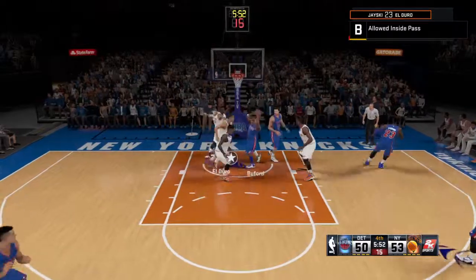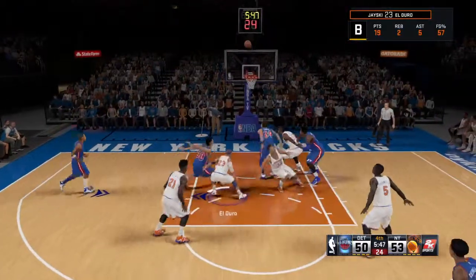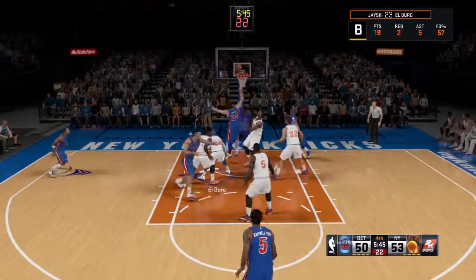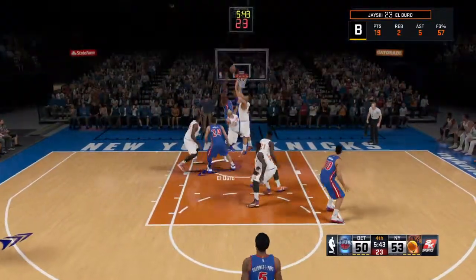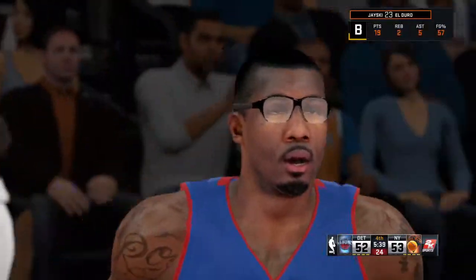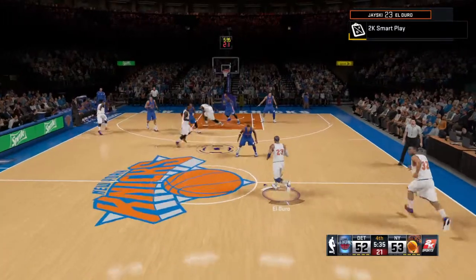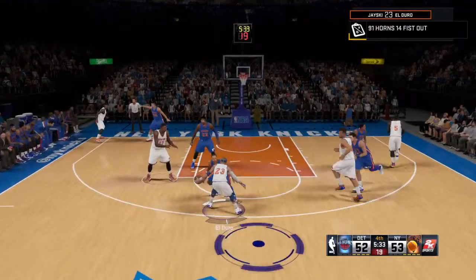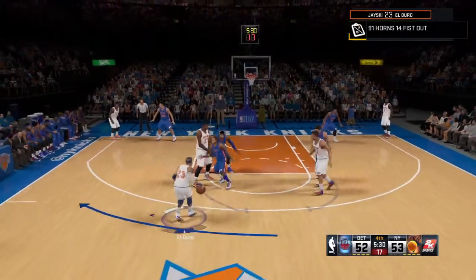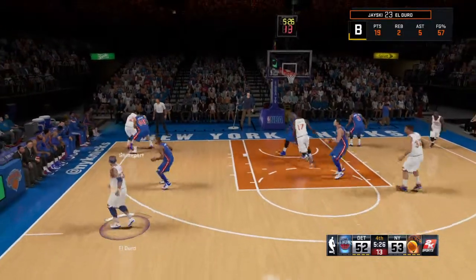Caldwell Pope, he's checked in for Dinwiddie. Here's Caldwell Pope. Here's Rončić. Tries it again, and Stoudemire lays it in. He was the first one to react to that miss. Excellent anticipation on his part. A hustle play on the putback by him. Just about 1.5 minutes gone by here in the fourth.